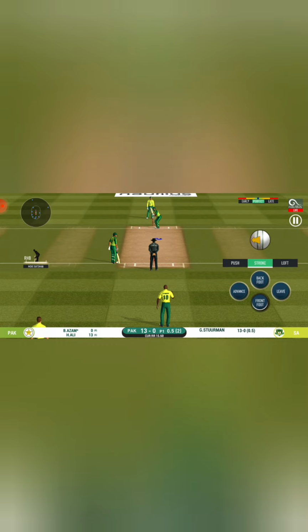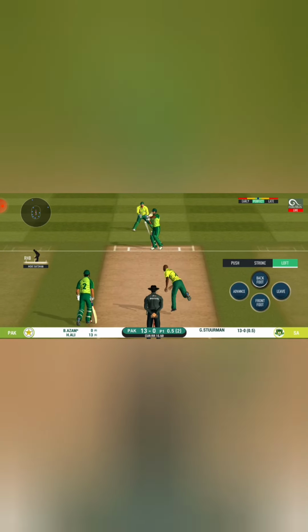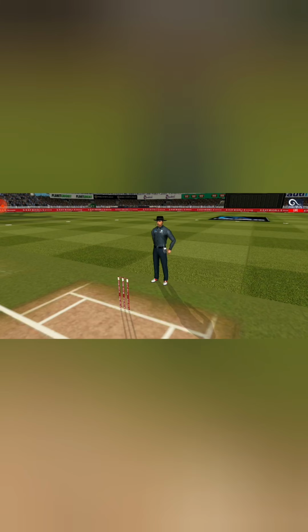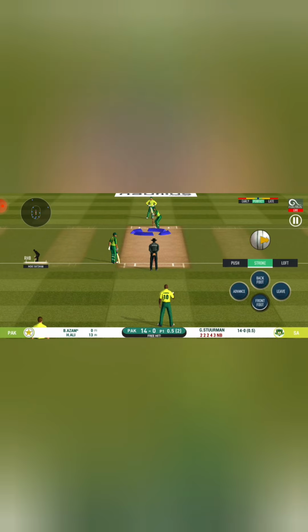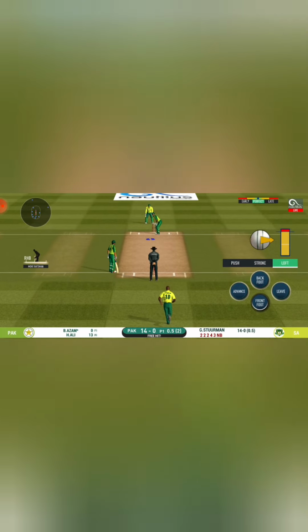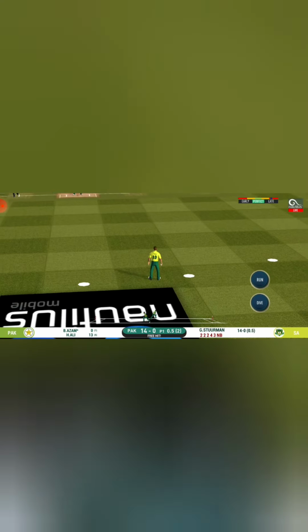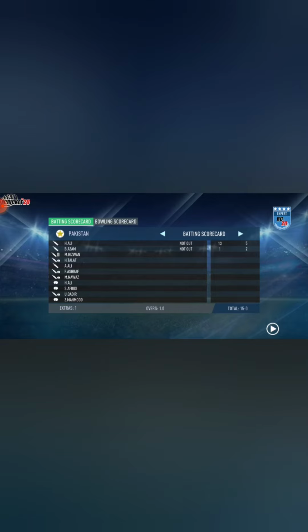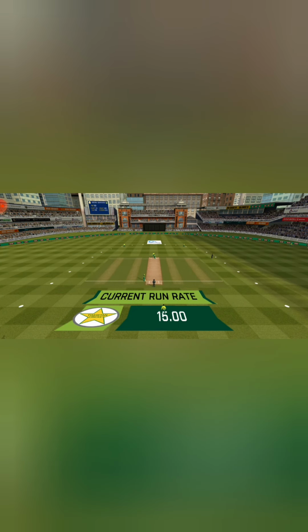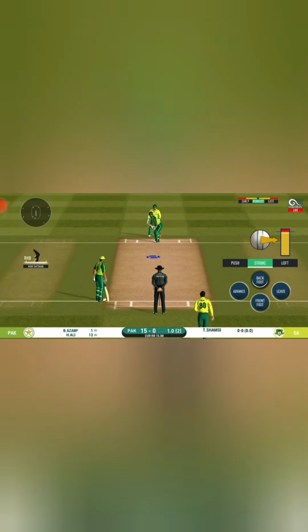Batsman getting ready to face his first ball. No ball called. The bowler is bowling from his favorite end. That is a very quick single taken. Spinner into the action from the other end. Fielding team can now have more than two fielders outside the inner circle.